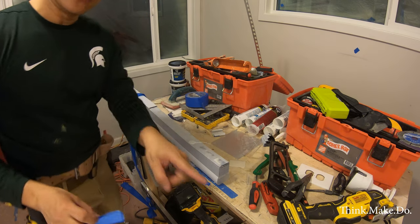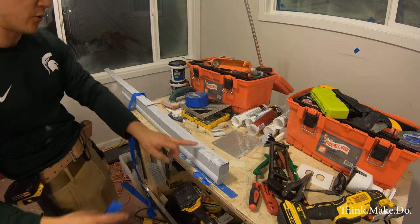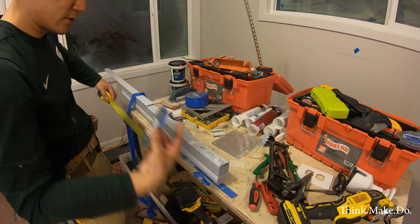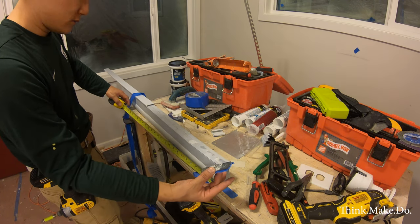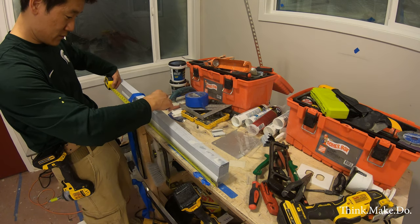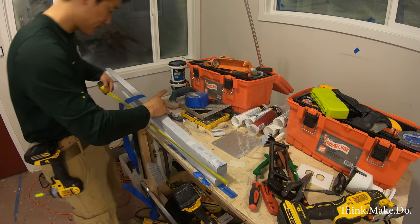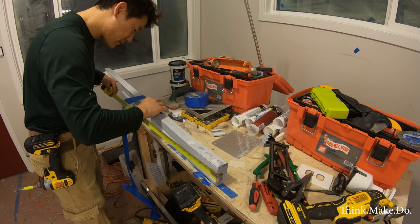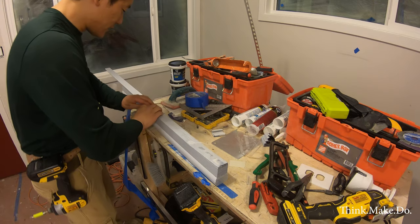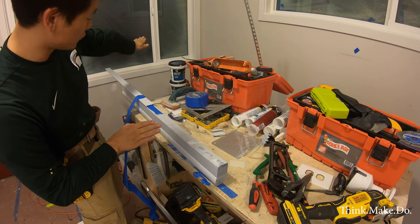Because in the other blind, when I removed it, the weight was in the center, which makes a lot more sense. I thought there were two weights. There's actually only one. So let's make sure that goes in the middle here. So this is 36. So the middle is 18, just about. All right, so somewhere like here.